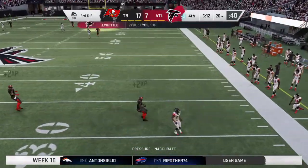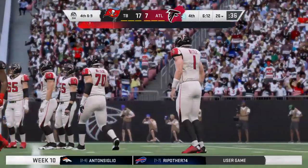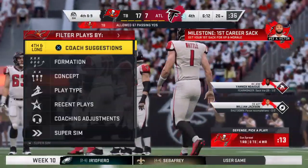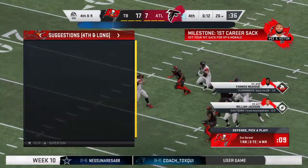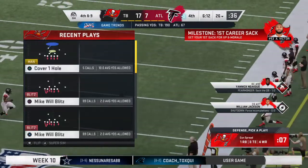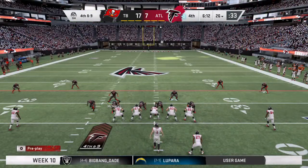And that is incomplete. So it looked like maybe his 3rd or his 4th read on his progression. Just trying to find his outlet man that time, ends up leading him just a bit too much. And they're indeed going to go for it here on 4th down.